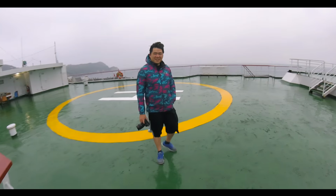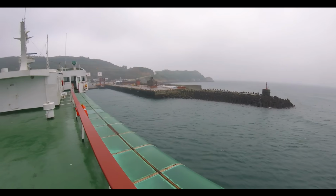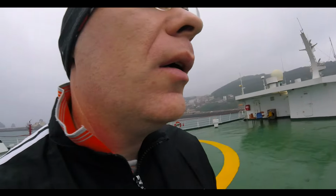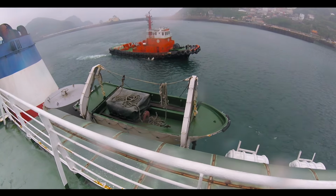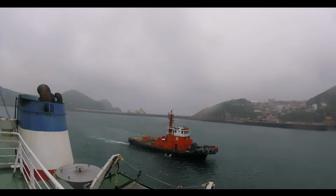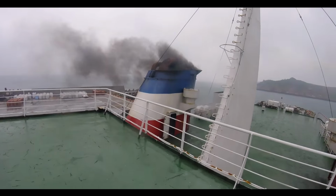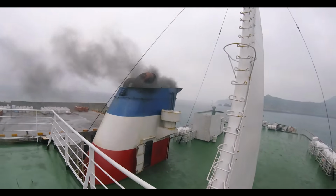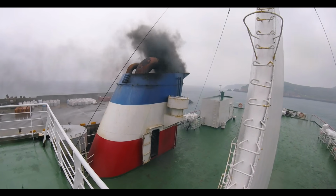Just arrived at Dongyin. So here we will get off. Last time we came here we continued to Nankan, but this time we are going to stay a day on this island. It's windy, it's wet, it's early in the morning, 6 o'clock. Something is burning down there.